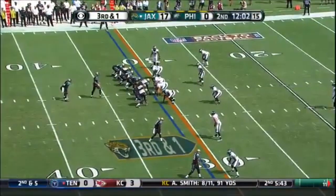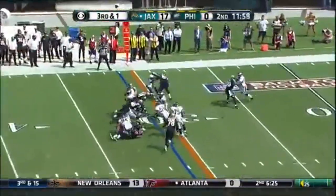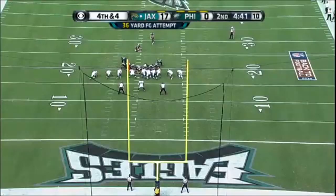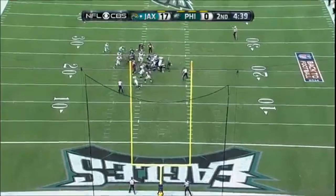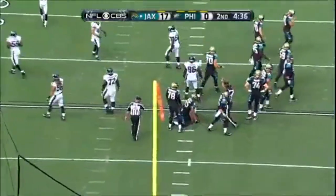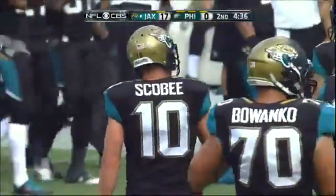3rd down and 1 for Jacksonville. High snap. And he fields it, gives it to Robinson, and he is stopped short. From 50. And that one is blocked. Looked like Kelly Williams may have got a hand on that one, and the Eagles special teams come up with a big play.